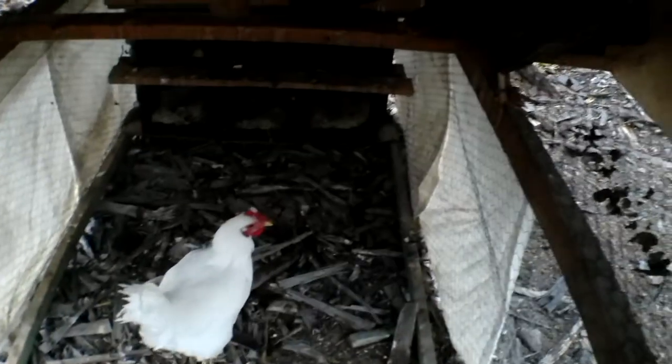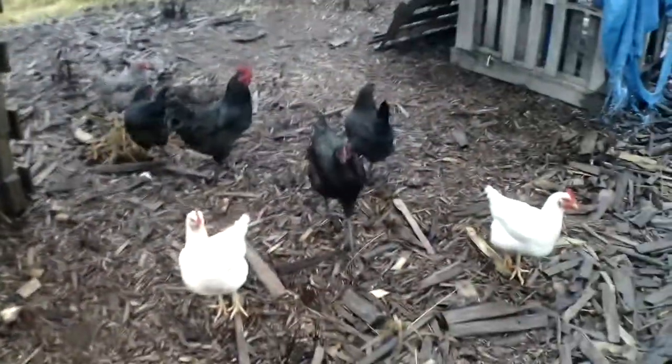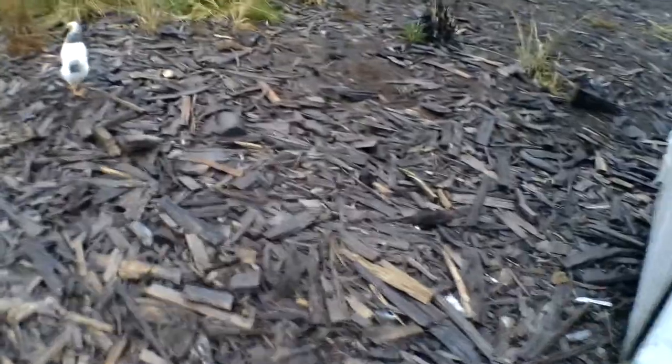Normally you're out and about, buddy. Surprised to see Buddy in the little coop chicken house out here, because normally he's out everywhere. He's our one and only white Jersey Giant rooster.